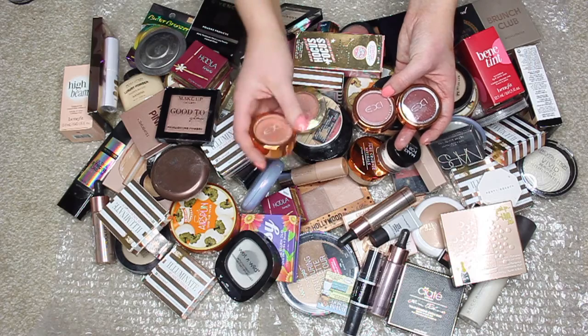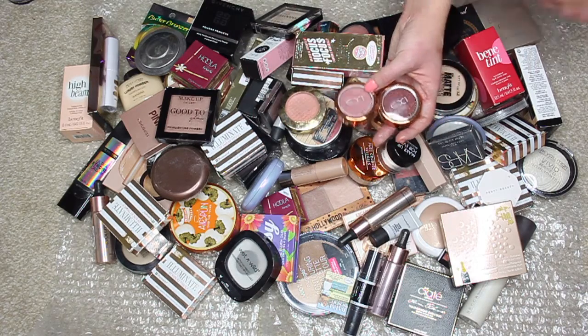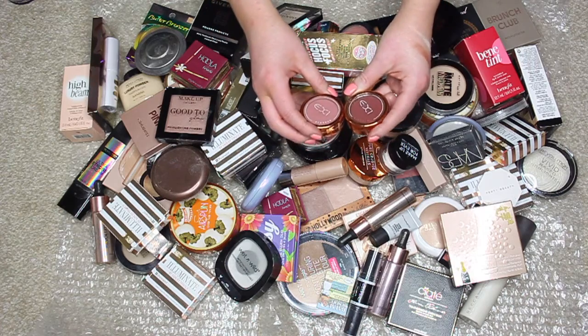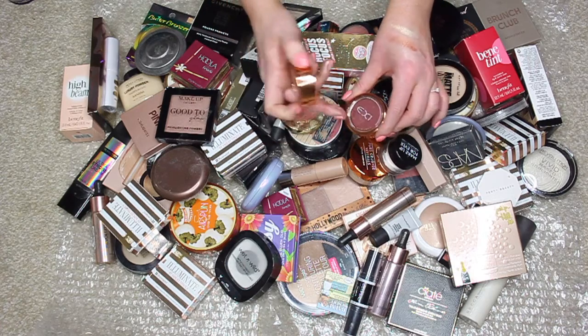So this one is in the shade Pretty in Peach. I love this one, so I'm going to go ahead and keep this. Then I have these 2 as well, which is Natural Flush and Love Story. I've heard these are really nice. I haven't tried this one yet.